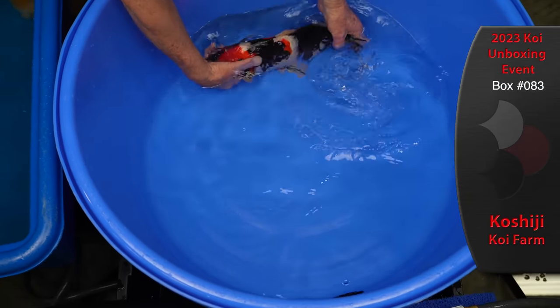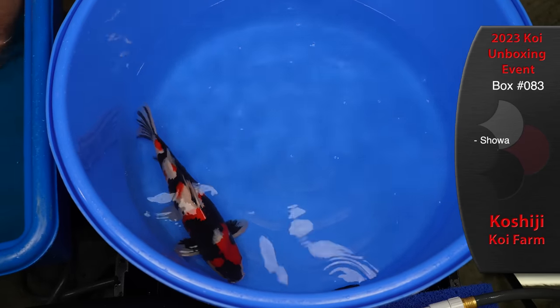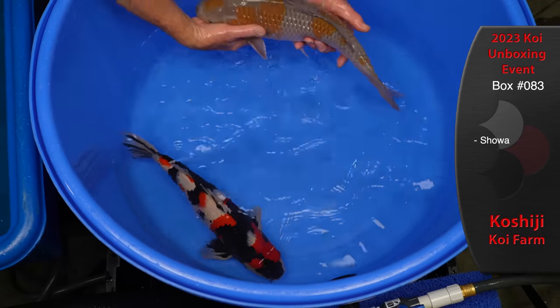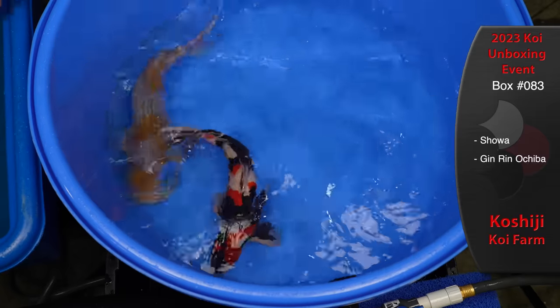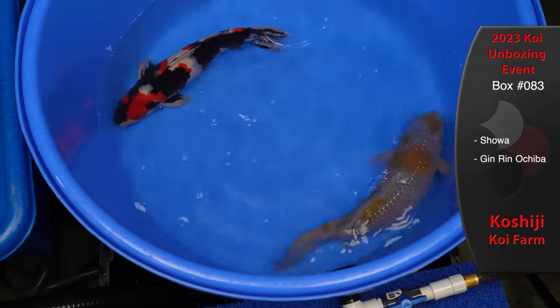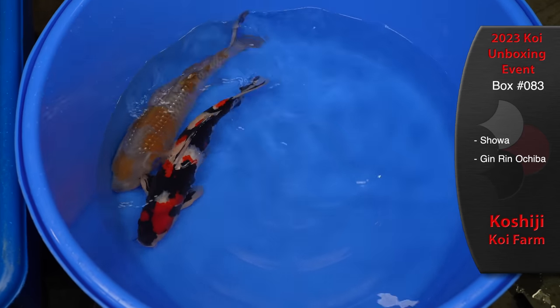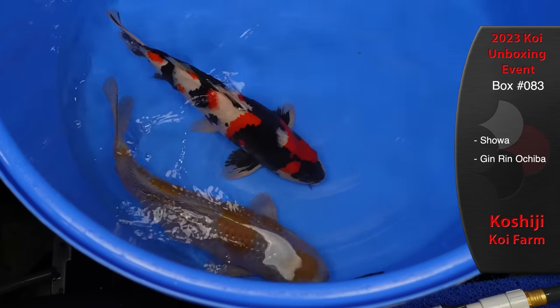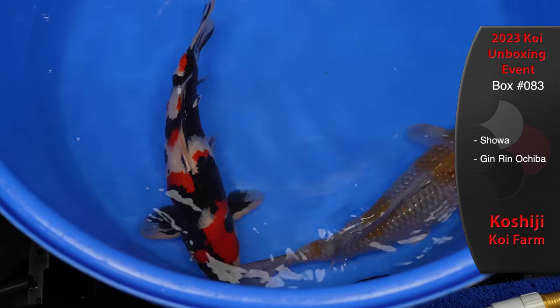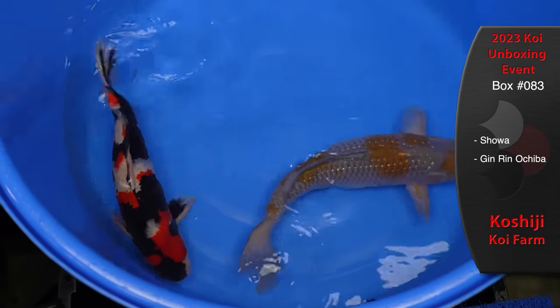Here we have an 18-inch male Showa. Though it's a little smaller, the black was so rich and so deep on this fish, we thought it had a lot of potential for the future. And we also have here a Ginrin Ochiba. Now this one is very unique. It actually has what we call pearl Ginrin scalation, just that little dot in each scale going down its back. Something very different, and just the quality was incredible on that fish.